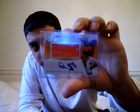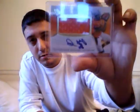Let's start off with the mail. Card I've been looking for, finally got it. I think I paid $88.88 for this guy right here. Dez Bryant's SPX auto jersey, out of 89 of 99, close to a jersey number. Pretty sweet. Collect a lot of Dez. Got everything pretty much except this chrome. All right, first box.